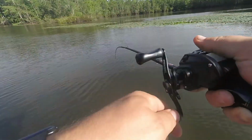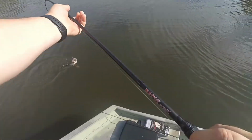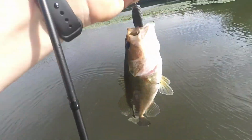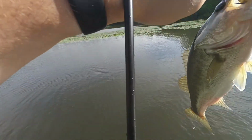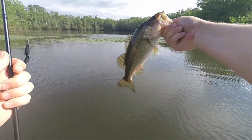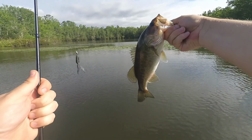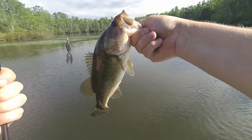Of course, I wasn't recording, but anyways, here's the first fish of the morning. Decent one? Yeah, decent little bass. He didn't even hit it hard. I just thought I was hung up, but he had it. Well, we didn't get skunked. Cool. Little kiss for good luck. Make sure we get another one.